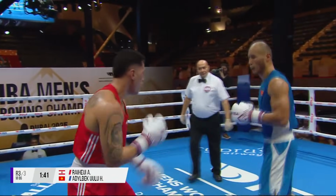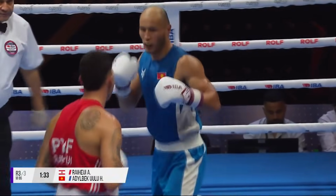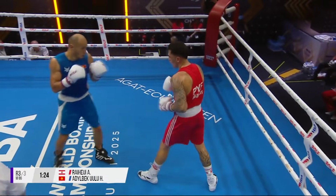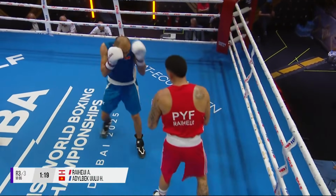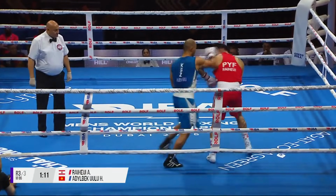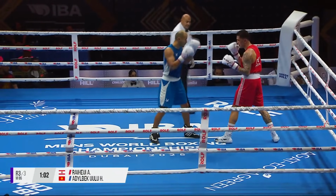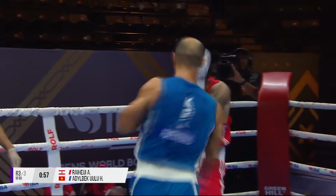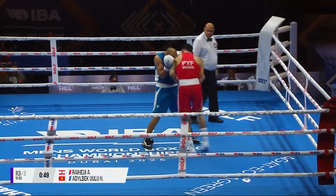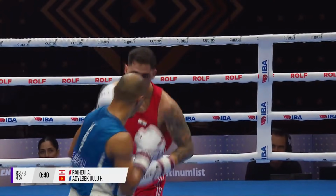And again, just using that lead hand well there, kind of mesmerising Raiheui with it a bit. And then landing it. Looking for the uppercut there, didn't quite make it through from Adylbek. And it's just a constant drip, drip, drip almost, I think, here that Raiheui is struggling with. He's not looked in trouble or hurt at any point, but he's just getting hit with something all of the time, and that makes it difficult for him to set up his own attacks and do what he wants to do.